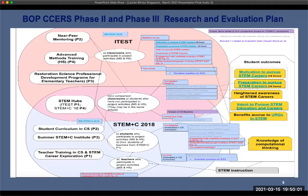This slide shows you phase 2 and phase 3 of the project and how there is some overlap here, focusing on STEM engagement for students, STEM engagement for teachers, and STEM career awareness for students in New York City public schools.